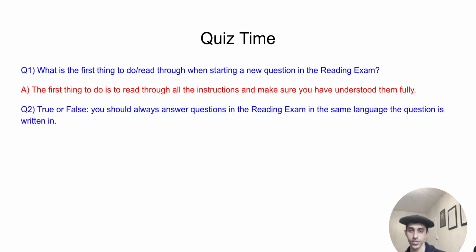Question 2 is true or false. You should always answer questions in the reading exam in the same language that the question itself is written in. So is that true or is it false? I'll give a bit of time before revealing the answer. Okay, let me show you the answer now.